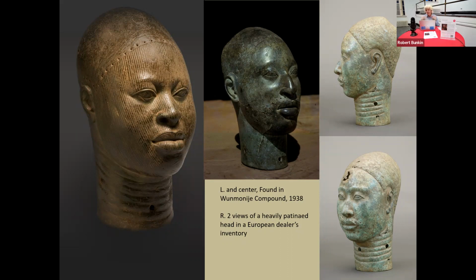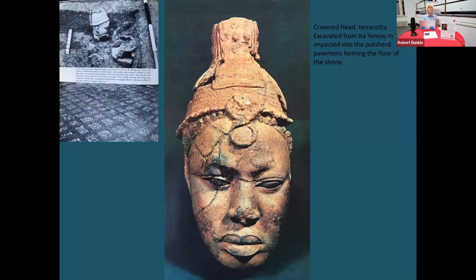It's not neck rings. Really? Yeah, right. So if that's a man, how come he doesn't have the holes around the mouth? Some of them don't, not all of them do. Okay, but let's move on because I'm afraid we're running out of time.